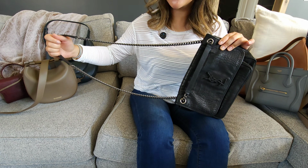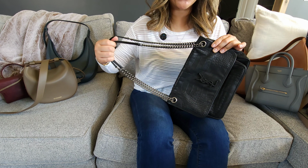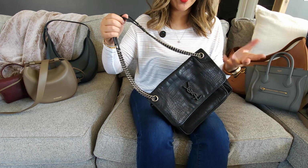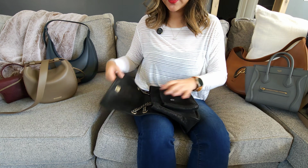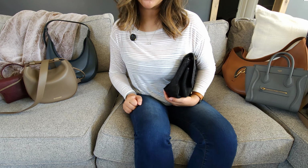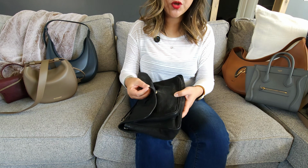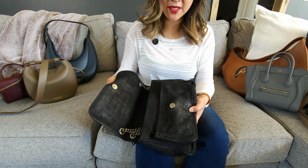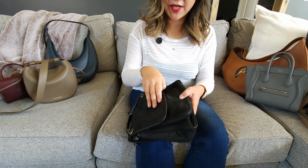How fast was that? That is probably a record where you can easily just rip this through, turn it into whatever you want. Or if you want to wear it as a clutch, you can just tuck this chain away and turn it into a clutch. It doesn't get any better than this. The magnet is super strong. Do I prefer built-in magnets? Absolutely, but this one is just incredibly strong that I don't really have an issue with it.